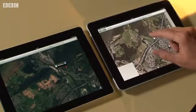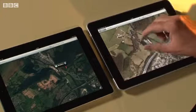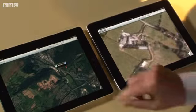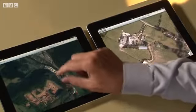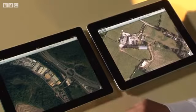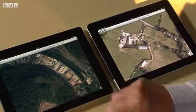Here's the old version, Google Maps. Pretty detailed view once it resolves. More of a detailed view perhaps than you're getting from the new Apple Maps. Doesn't look too bad there. In some places it's a lot more fuzzy, and you can see it's a lot darker there.